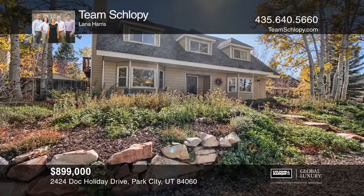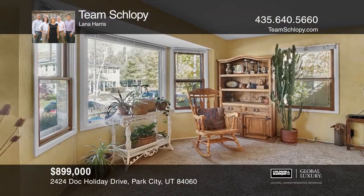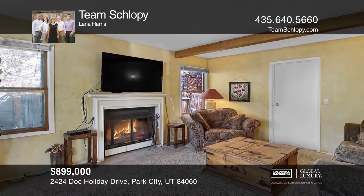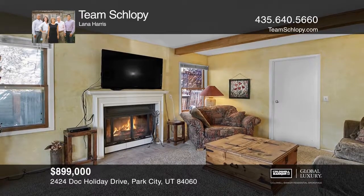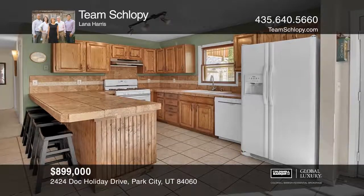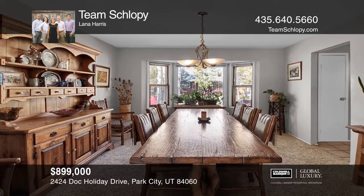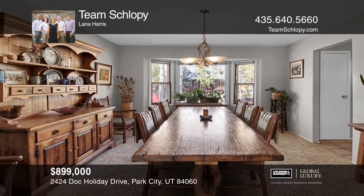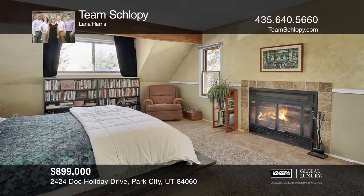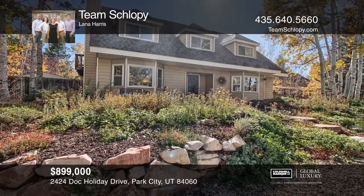Situated on a quiet street is this five-bedroom, four-bathroom home. A formal dining room opens to the kitchen for entertaining enjoyment. A bright and light family room designed for informal gatherings has a fireplace and connects to the home's office. Upstairs, a master suite connects to the deck along with two additional bedrooms and a bathroom. Have any questions? Call Team Schlopi to find out more.